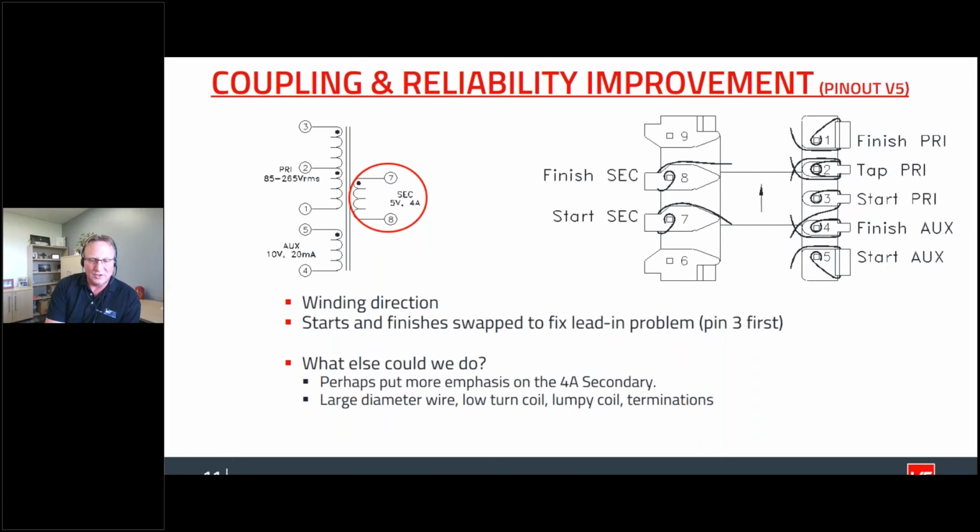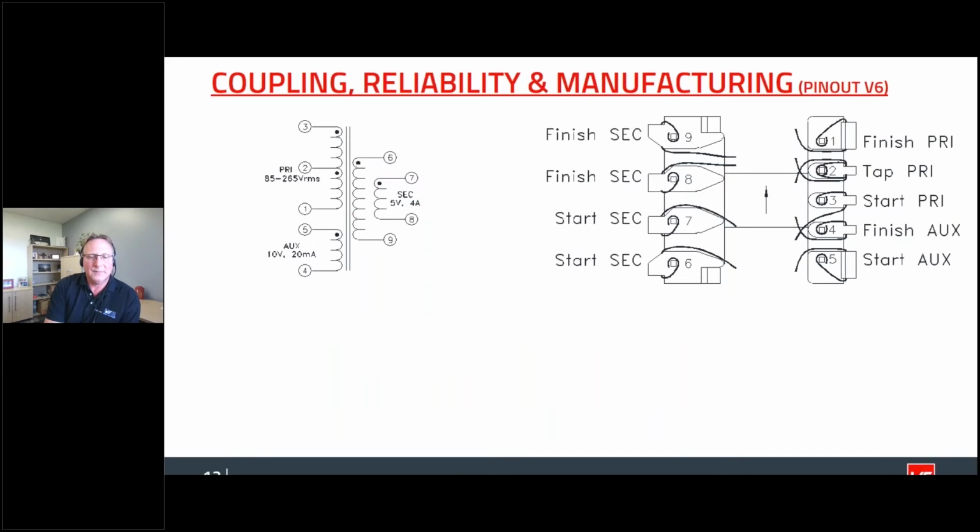And with that large diameter wire and big gaps between it, it'll make for a very thick and lumpy layer that will not give the next winding a good foundation to wind on. So how about this idea? Up to pinout version 6. Now I'll use 2 strands of a smaller wire in parallel for that secondary.